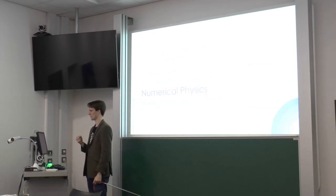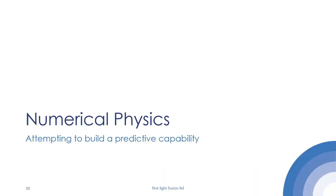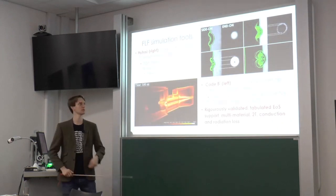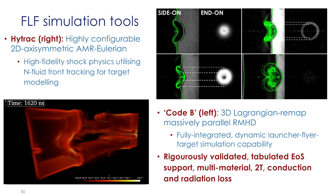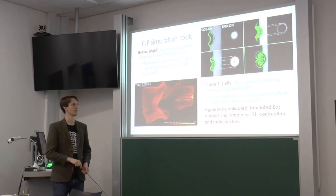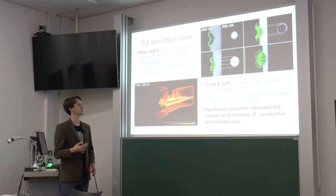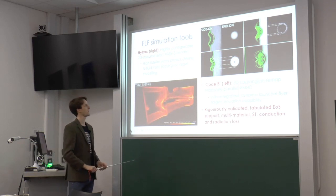Okay, very good. Moving on to numerical physics. It's kind of a statement of the impossible, but we are attempting to build predictive capability, and that is the goal, regardless of how hard it might be. We have two main code bases. Something called HyTrack, which is a 2D hydro code, which uses something called front tracking to represent interfaces between different materials. The interface dynamics are really critical to most of our targets. And it actually has an AMR grid, so adaptive mesh refinement. It puts the resolution where it needs to be.